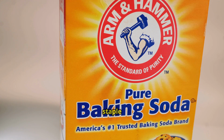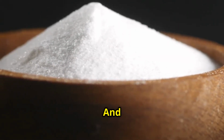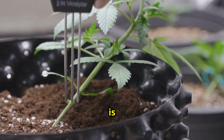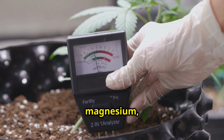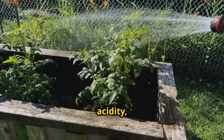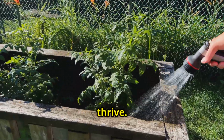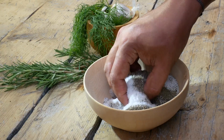Let's start with the pantry staple, baking soda. It's more than just a cookie ingredient, it's alkaline. And that matters. Because if your soil is too acidic, your plants might struggle to absorb nutrients like calcium, magnesium, and phosphorus. Baking soda can help neutralize soil acidity, making it easier for plants to thrive. It's a simple, cost-effective way to improve your garden's health.